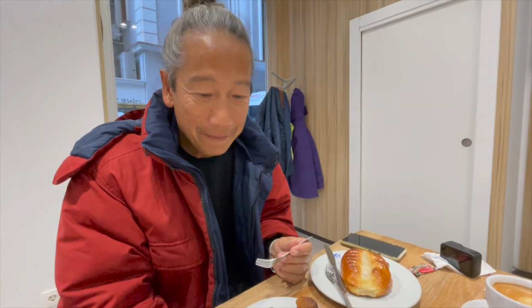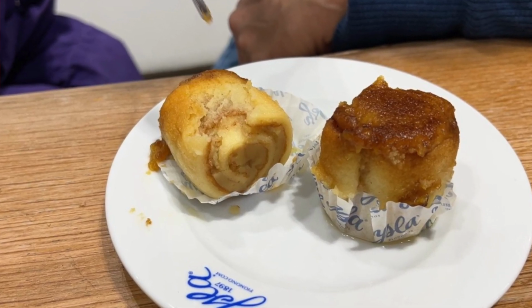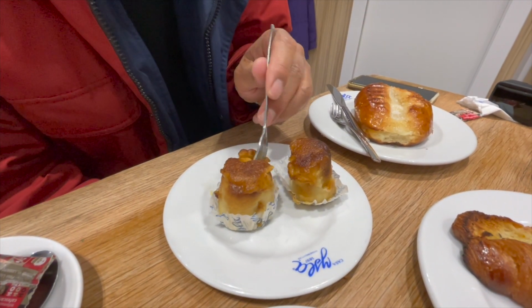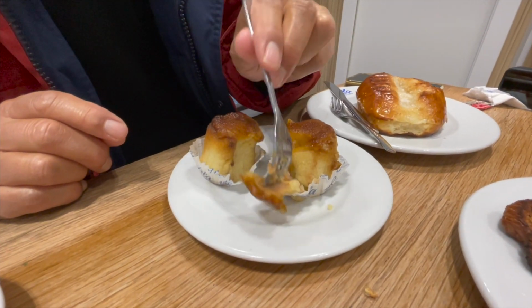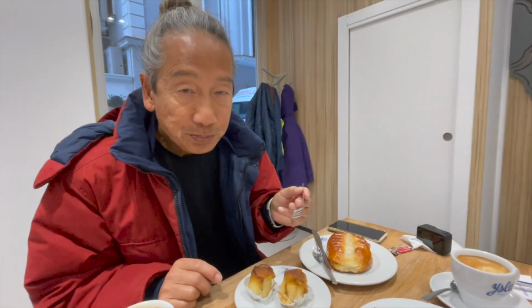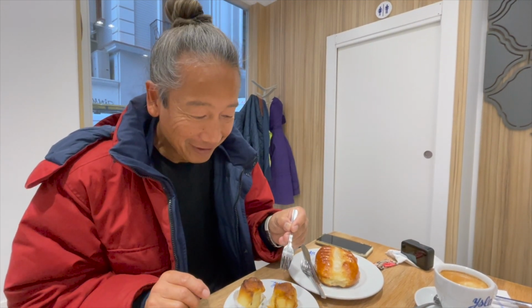We're here in Granada. It's our first morning here, and we're at a place called Casa Isla, and they specialize in Pionono. So here's my first try of a Pionono. It kind of looks like a little miniature cinnamon roll, but it's actually quite soft. It's like a really moist cinnamon cake. It tastes pretty good, so I'm going to go ahead and finish this one off.